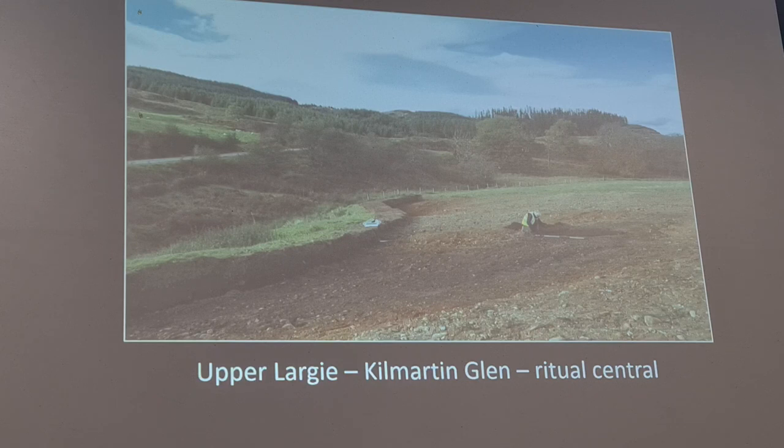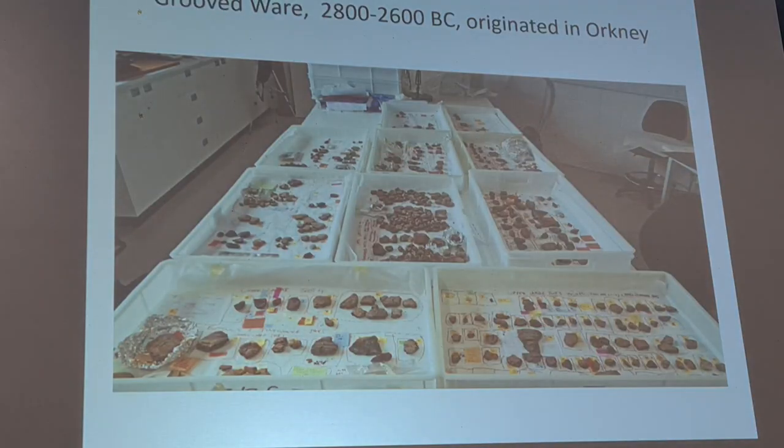So I've been working on the quarry for quite a number of years now, and this was down near the entrance of the quarry, in the field to the west of the main quarry. And you can see we've got this deposit here, and this survived in a hollow. And basically, it's very like Iona, it's a midden-enriched soil. So when we excavated it, we got all this beautiful pottery.